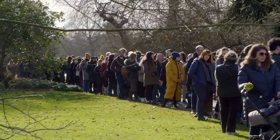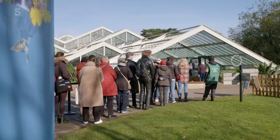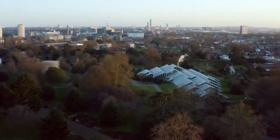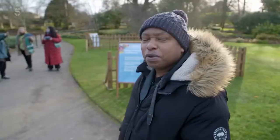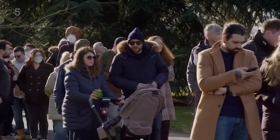A huge crowd is braving the winter weather at Kew Gardens. It may be cold outside, but soon they'll be basking in the tropical heat of the Princess of Wales Conservatory for the grand opening of the Orchid Festival. Let's put it this way, just excited, yeah? That's the easiest way to say it.